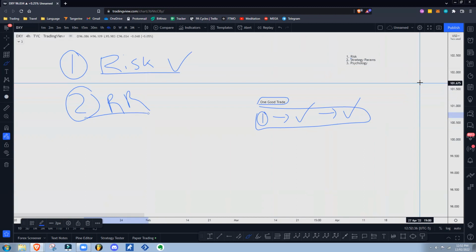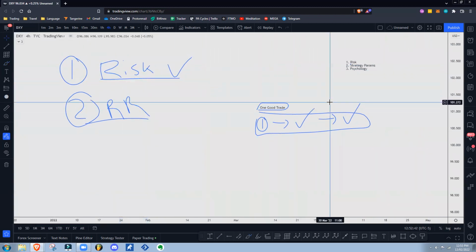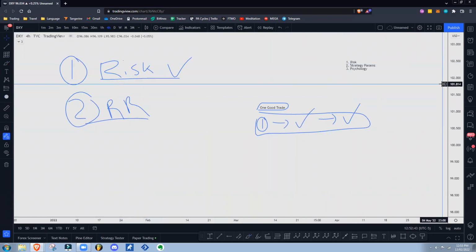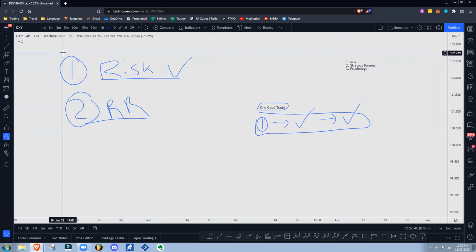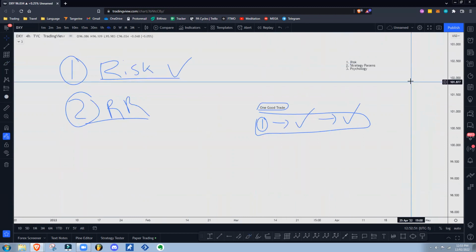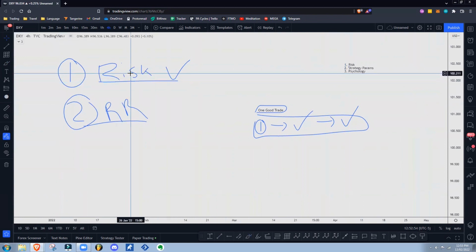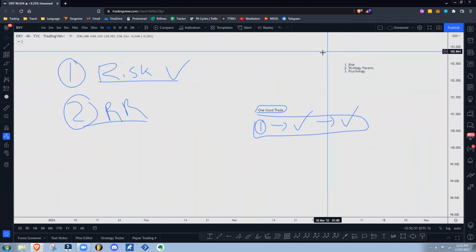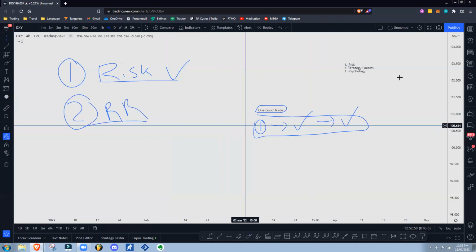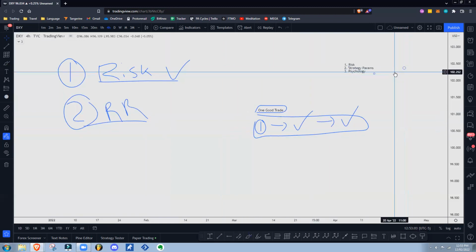So again, guys, that's basically all I have to say for it, or that's how I would do it. I hope that added some value and some light into how I would approach it, or how I think you should approach it. You can do whatever you want. If you don't want to risk 0.5, you want to risk 0.25, go ahead. If you don't want to take 3R and you want to take 10R's or 20R's, then that's fine. Go ahead. It's your system. It's your process.